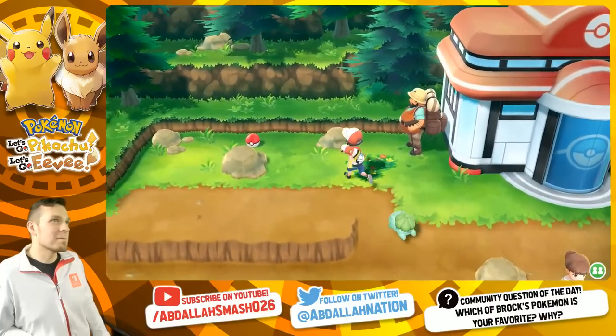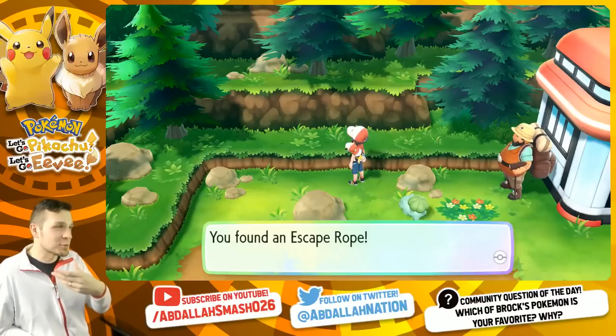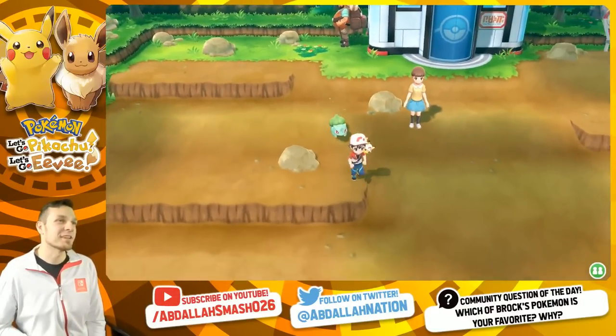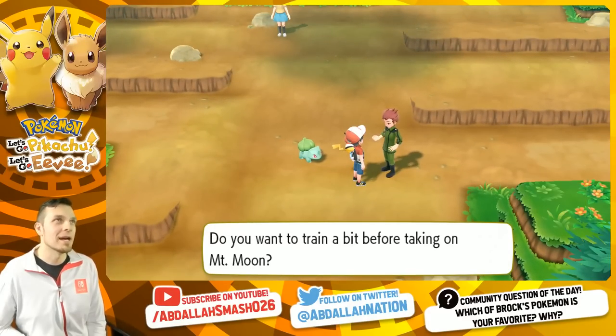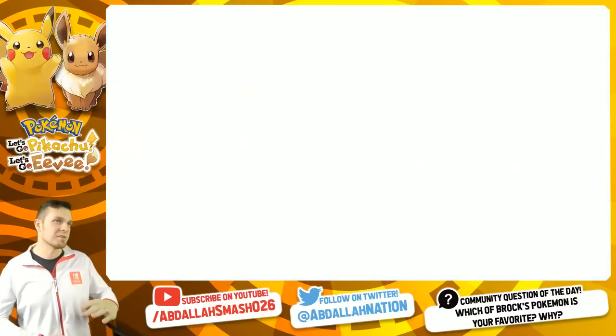Ooh, what is this guy? Like Alakazam and Kadabra or whatever, they have a longer mustache if they're male and a shorter mustache if they're female. It's fun, there's a lot of gender differences with a lot of the Pokemon, not with all the Pokemon. Only a small handful of them have visual gender differences.